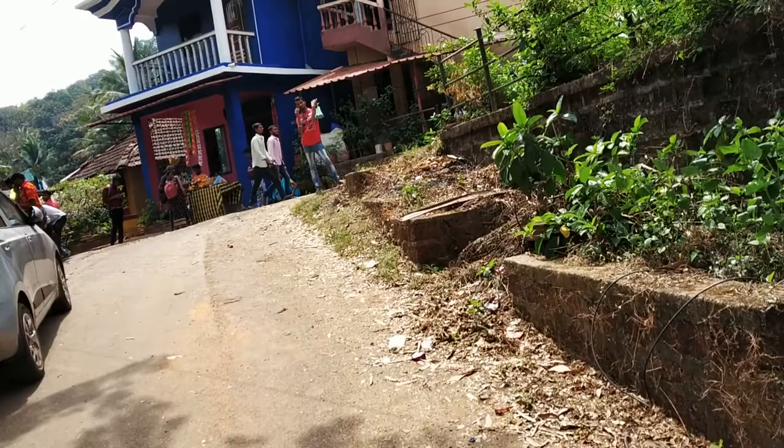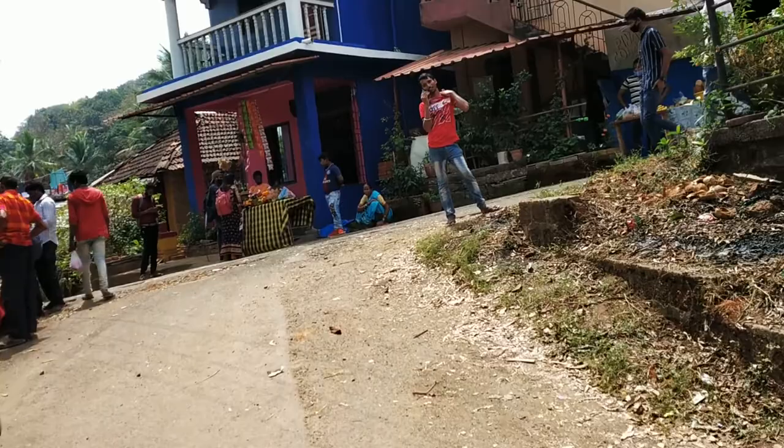This temple is located down at the foothills of Chandreshwar Buthnath. This is called Mulsant.